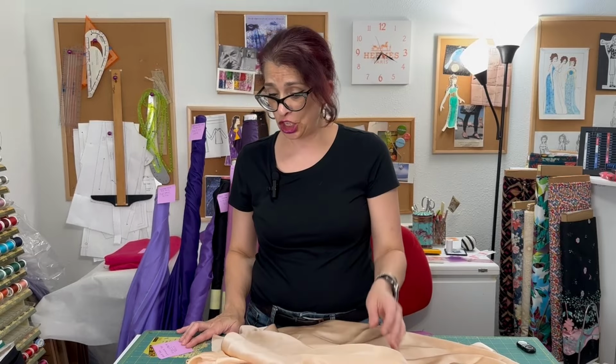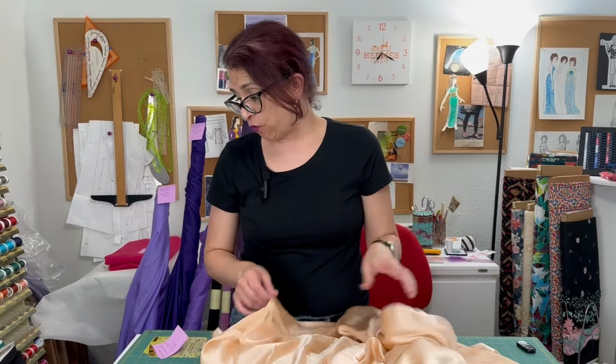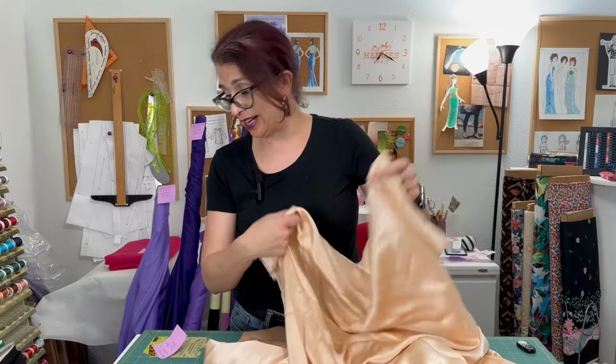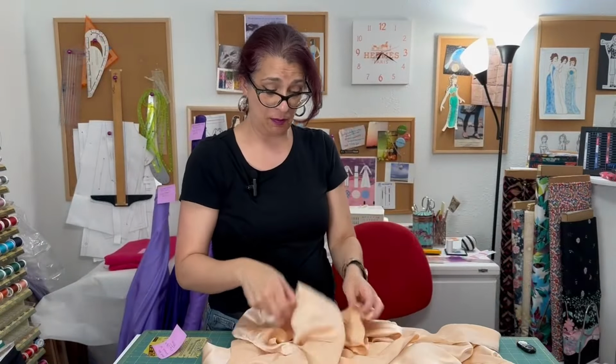This is peach silk charmeuse. It is 54 inches wide. I got 4.5 yards because that's what was left on the bolt. And originally it was $36.99 a yard. I got 4.5 yards for $83.23. And I'm going to make something with this.